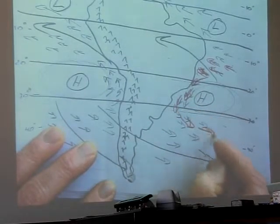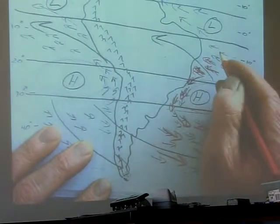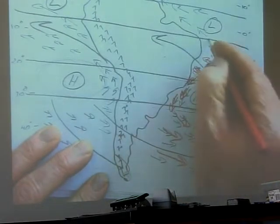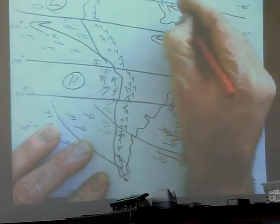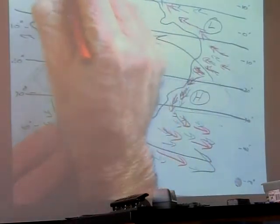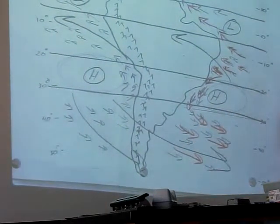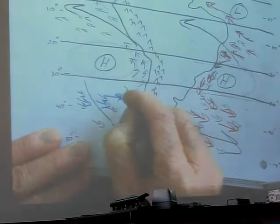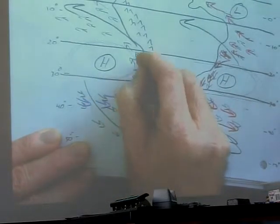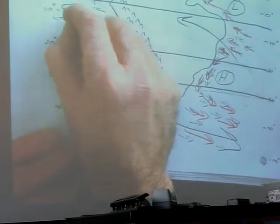I'm just adding color to my currents now. All these that are either close to the equator or came from the equator, they're all red. These are warm ocean currents. And these are cold because they're far from the equator. This is cold because it's coming from a place that's far from the equator, even though it is at the equator.